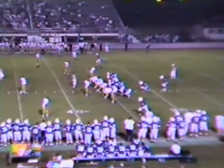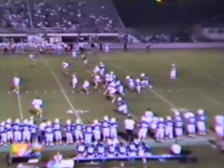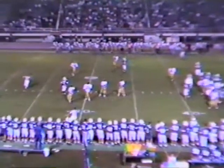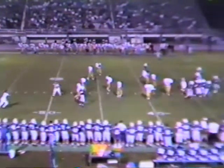I formation. C is a wide receiver on the left side. 6-man line. Reeder looks it over. Straight drop. Wants to throw to C. High. Could have been intercepted as it goes in and out of the hands of Ron Chandler. And Tommy Reeder just let it go too early.